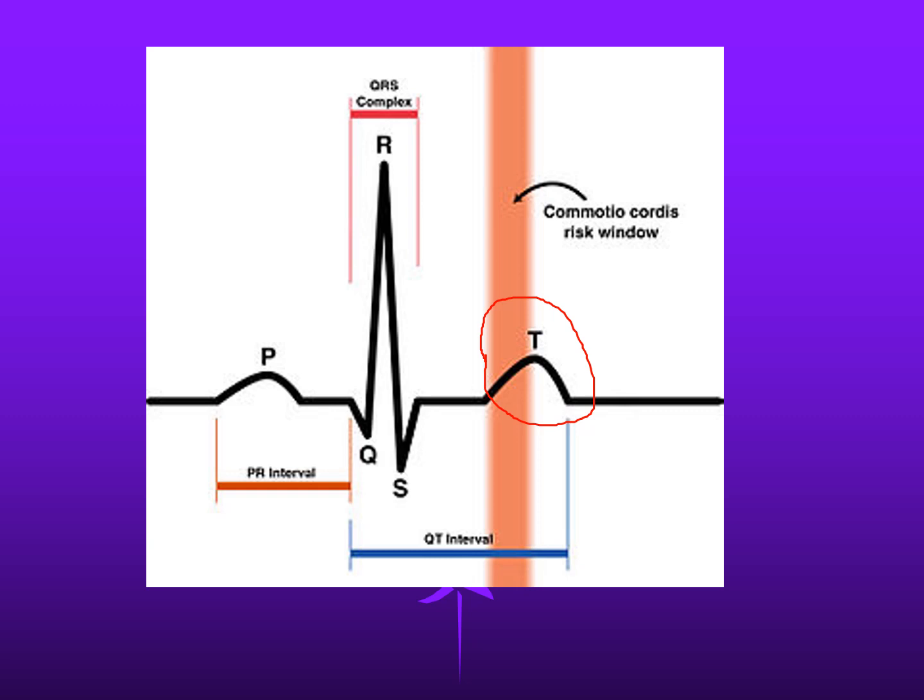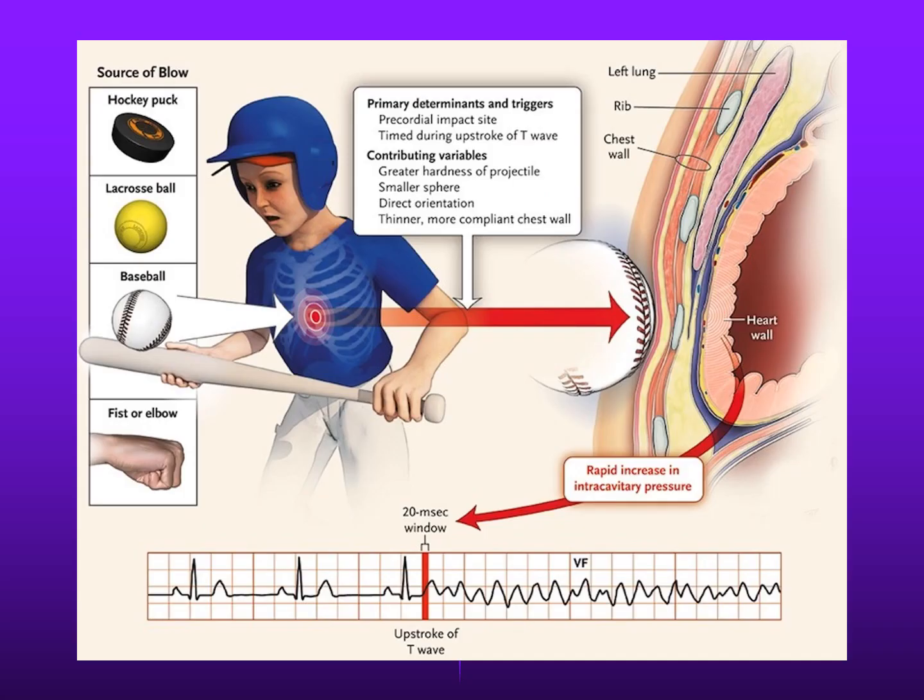So it's at this critical junction of heart repolarization that if they get a blunt injury to the chest, it can knock the patient into ventricular fibrillation, cardiac arrest. So what are some of the occasions we would see this? We see it primarily, actually, in Little League Baseball. And you'll see in some Little League Baseball teams that they'll actually have a chest protector now for the pitcher. We can also see it, of course, lacrosse and hockey, and occasionally in the martial arts.